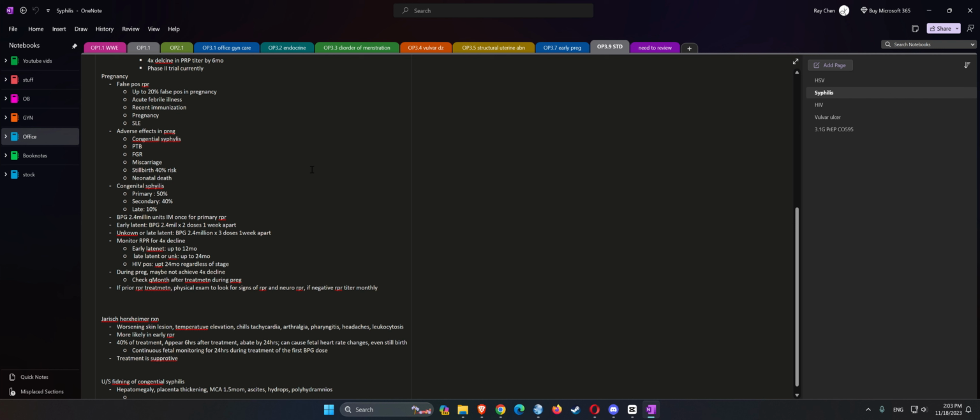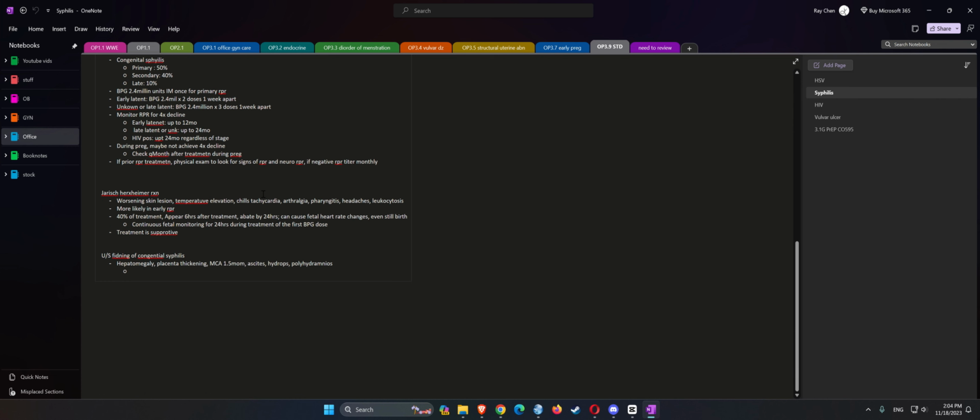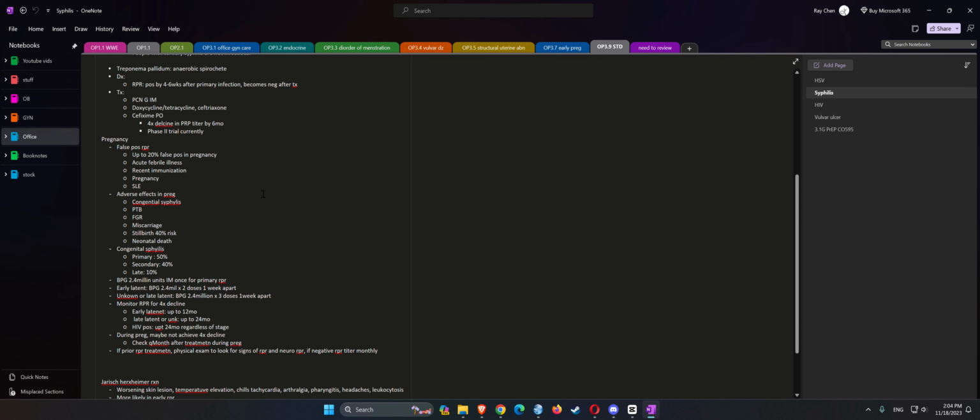Okay. So you said 3 months you would retest her, in pregnancy? Yes. Otherwise, we would do 6 months and 12 months. And then how would you know the treatment is working? If you see a fourfold decrease in the RPR titers. Can you give me an example? So if the titers went from 1:16 to 1:8 to 1:4 to 1:2, that would be a fourfold decrease.